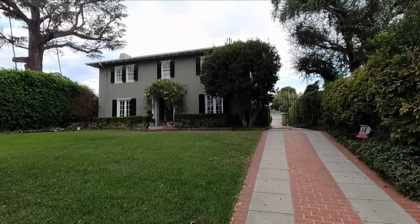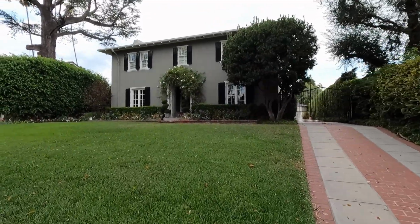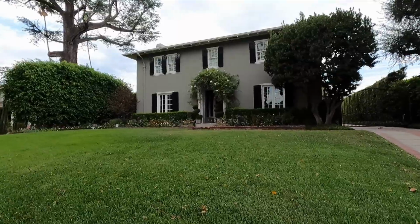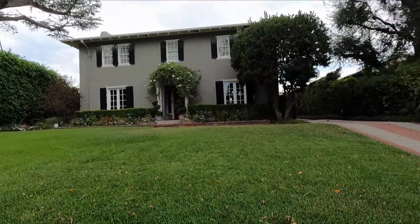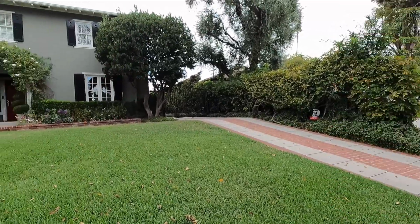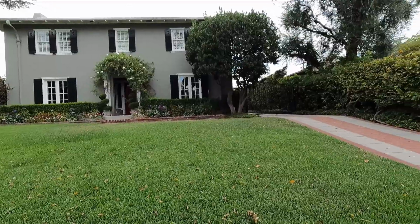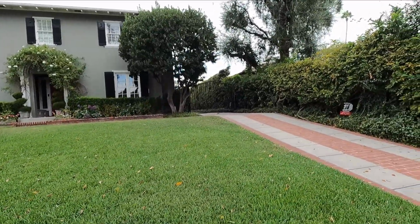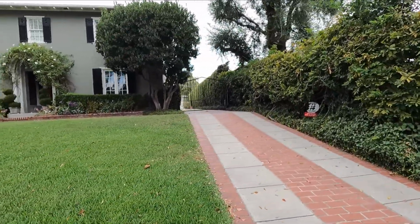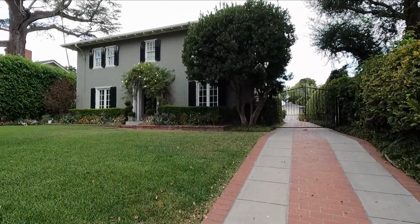Here at the Liar Liar house. That's right, this is from the film Liar Liar. This is where Jim Carrey's wife and son lived. And Jim Carrey actually pulled up right here into the laneway. Went, Maximilian! He was so happy that his dad showed up. It's pretty cool. I just thought I'd show you this real quick. The Liar Liar house.